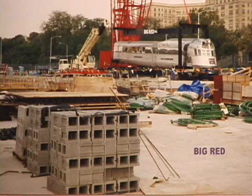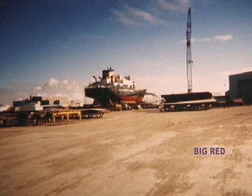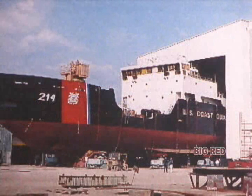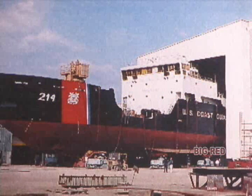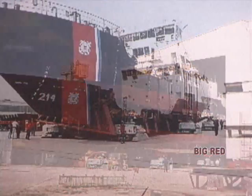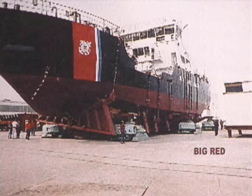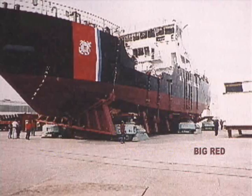Along with its capabilities in handling precious but outsized articles, Big Red Machinery Movers is pleased to provide continuing support to the marine service and shipbuilding industries located around the Great Lakes. For example, at the Marinette Marine Corporation's shipyard in Marinette, Wisconsin, Big Red assisted with transferring a new United States Coast Guard vessel from its construction supports onto an arrangement of dual walking beam transporters.